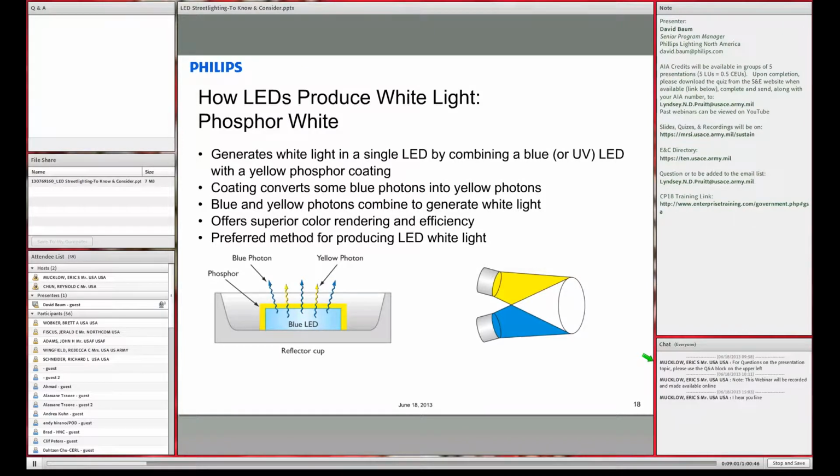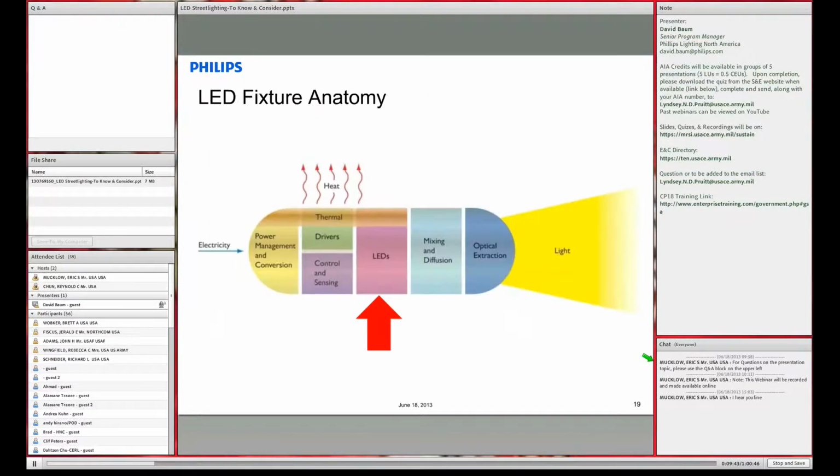But most illumination grade sources actually start with a blue LED, and then there is a phosphor coating that goes over the blue LED. The phosphor can either be directly deposited on top of the blue LED, or sometimes you'll see fixtures that have a remote phosphor system, where you might see a yellow covering over the fixture. Given the way colors combine, if you have a blue light and it goes through a yellow phosphor, that's how you end up with white light. Most fixtures and most LEDs that we're using today are blue LEDs with this yellow phosphor.